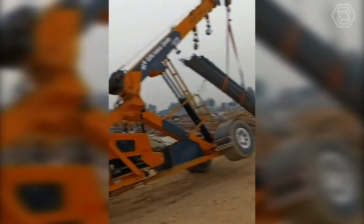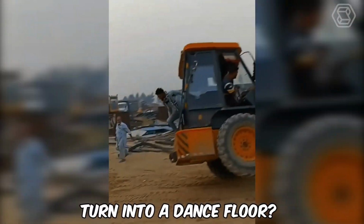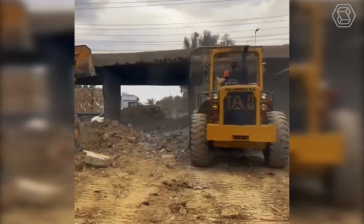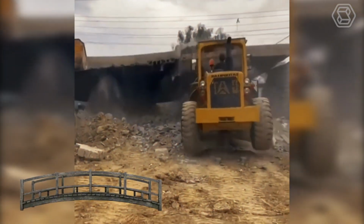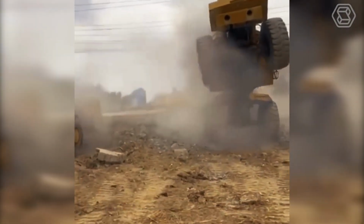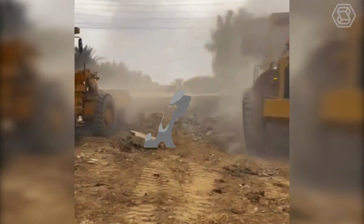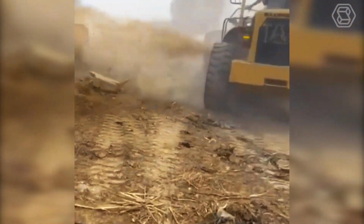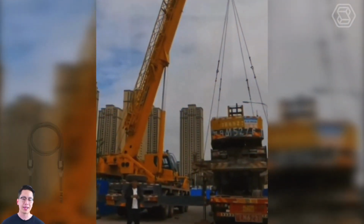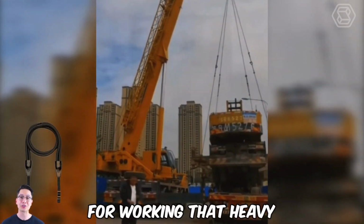At what point did the construction site turn into a dance floor? The technicians definitely didn't like such stunts. It's better not to breathe under such emergency structures, let alone drive a truck. Those thin cables are absolutely not suited for working that heavy.